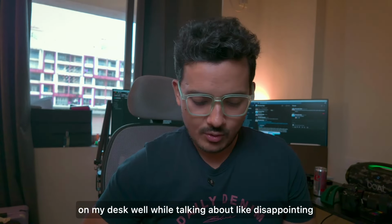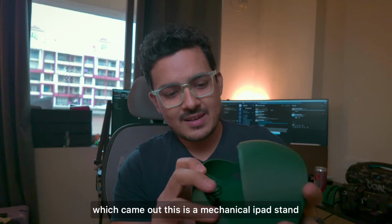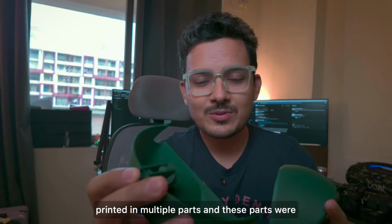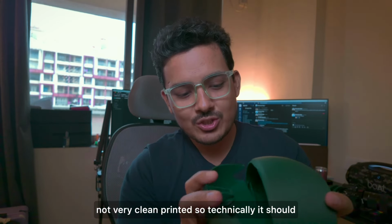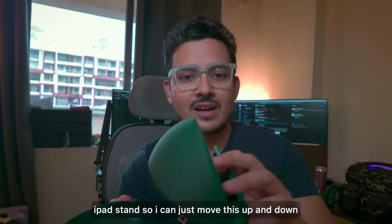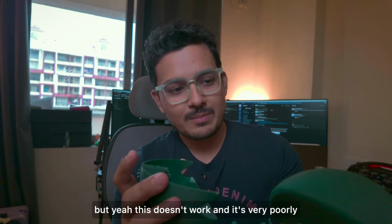Well, while talking about disappointing prints, this is another disappointing print which came out. This is a mechanical iPad stand. Generally these are printed in multiple parts, and these parts were not very cleanly printed. So technically it should go inside, and it's a custom height adjustable iPad stand, so I can just move this up and down based on which angle I want to watch the iPad in. But yeah, this doesn't work, and it's very poorly printed.